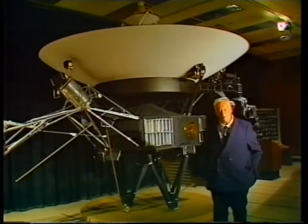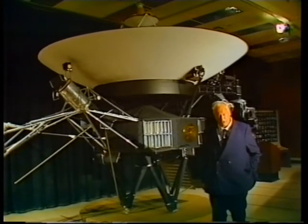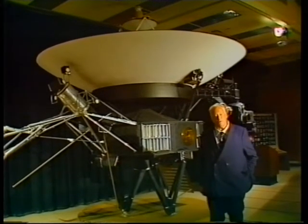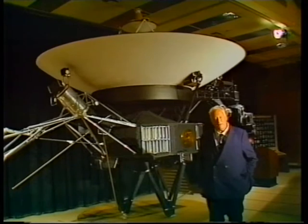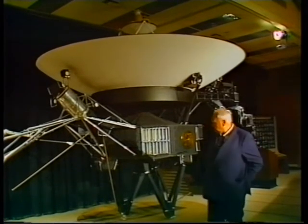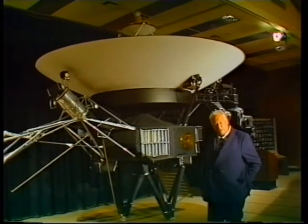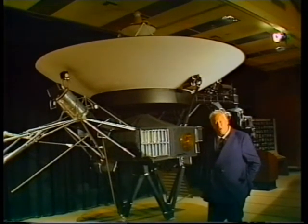The Voyagers are probably the most successful unmanned spacecraft ever launched. Voyager 1 bypassed Jupiter and Saturn. Voyager 2 went on to Uranus and Neptune as well. But they're not big. This is a full-scale model of Voyager 2. I stand just a bit over 6 feet. And from that, you can see how surprisingly small a Voyager really is.